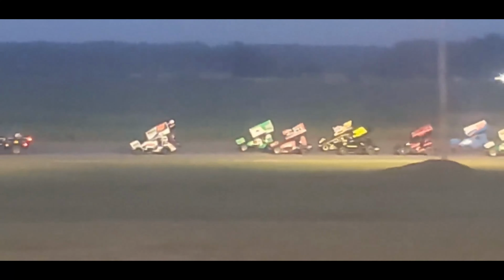That was the scheduled lineup, but obviously that's been adjusted a little bit. A couple of cars not answering the call. 25 laps is the distance. A spot on the line for the Northern Crate Nationals at the Ohsweken Speedway.